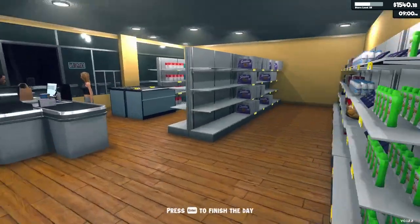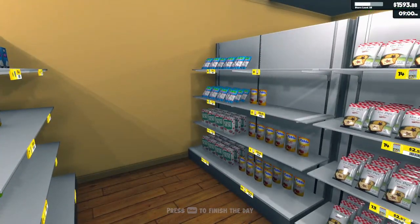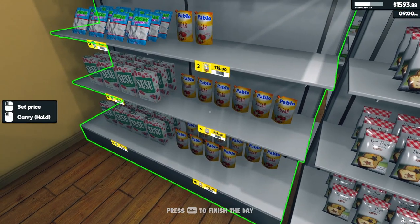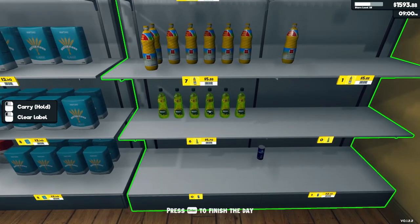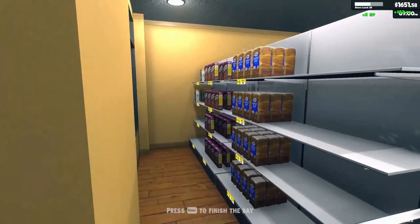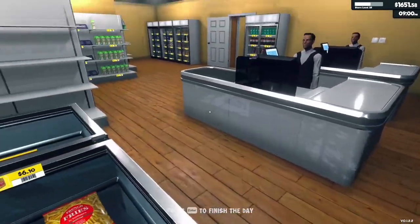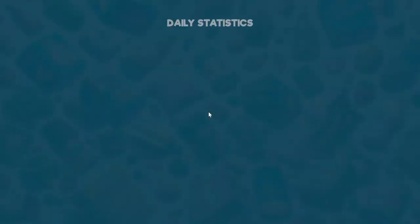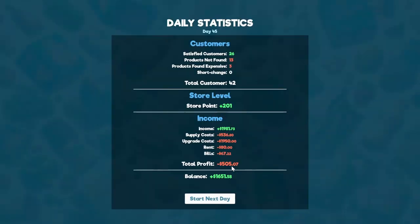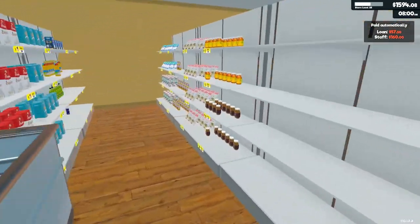That's a lot of potatoes just went out. Almost out of salt. Almost out of that. 100 cereal. Am out of chickens. Okay, well, let's end the day. See how we are. I spent a lot of money on getting more products. Okay, flour and peanut butter good up.